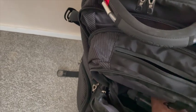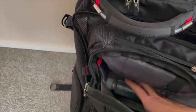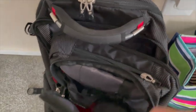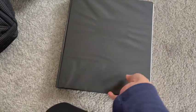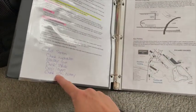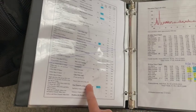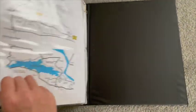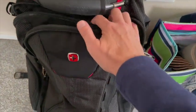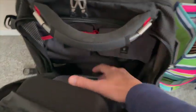Meanwhile, my crew bag has extra hydration as well. I have got stuff for my eyes in case something goes wrong with my contacts and all the wind and dirt out there. I have my crew notebook that has all the race information, a checklist of what we need to check at every aid station, and reminders of how to access every aid station where crew is allowed. I have some time goals here, so he knows kind of when to expect me, an elevation chart, and maps of the area. So he is totally covered since my husband is crewing me.